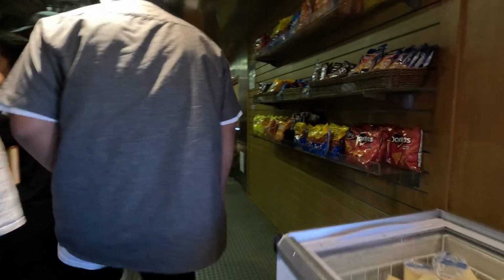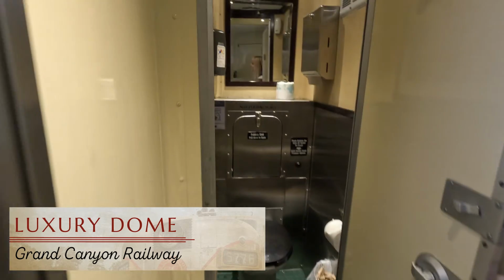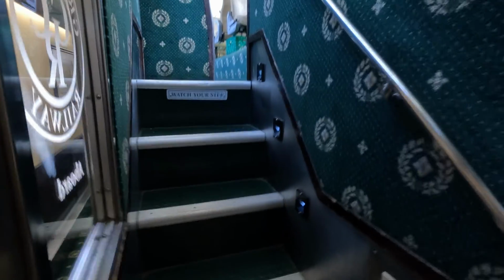Features some benches to play games on, as you've seen, as well as lots of options for snacks for your Grand Canyon Railway trip. The last option on the Grand Canyon Railway is the luxury domes and luxury cars. This is one of the mini bathrooms you could have in the luxury cars. And for the dome or observation seating, you have to be able to climb multiple very small steps.